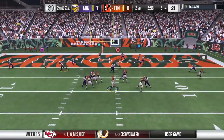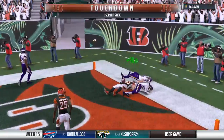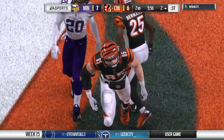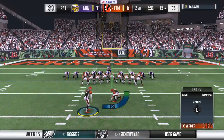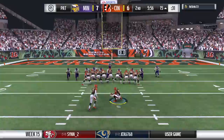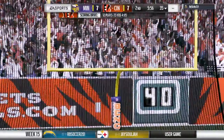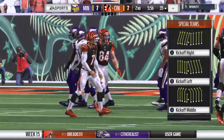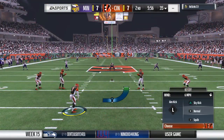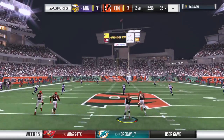They're going to look to throw. And that is caught. He's got it for a Bengal touchdown. Tyler Eifert, his first touchdown on the year. And the Bengals are an extra point away from tying up this football game. It's good, and we're all tied at 7 apiece. So a tie ball game here as the kick's away.